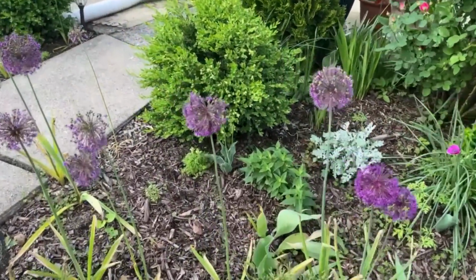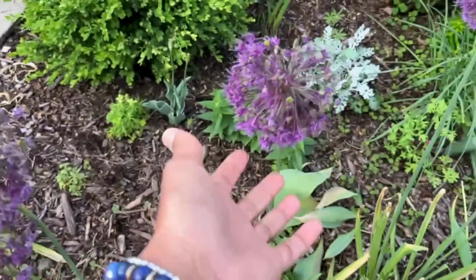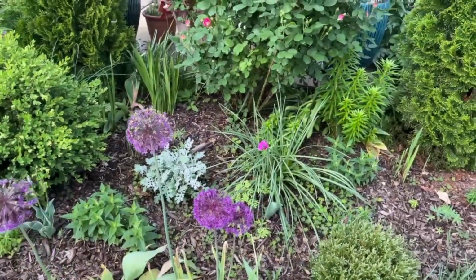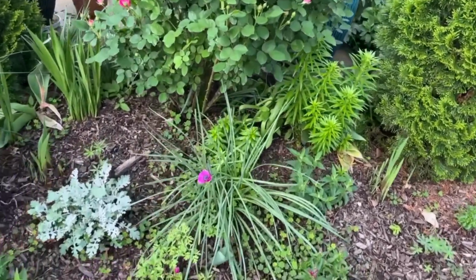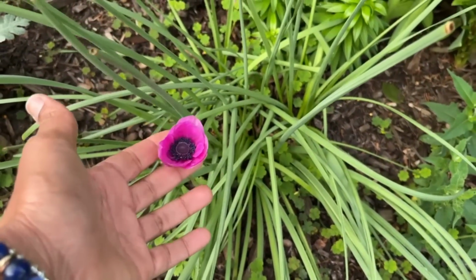And the alliums are doing well. This is how the alliums look. It's from the rain. Oh my goodness, this rain really, I'm happy for it, but I feel like we had a lot of it. And then here's another anemone, almost missed it. These I did in the fall, beautiful.